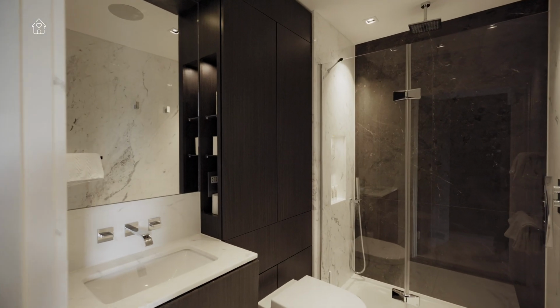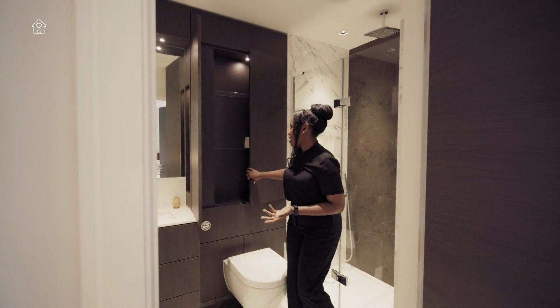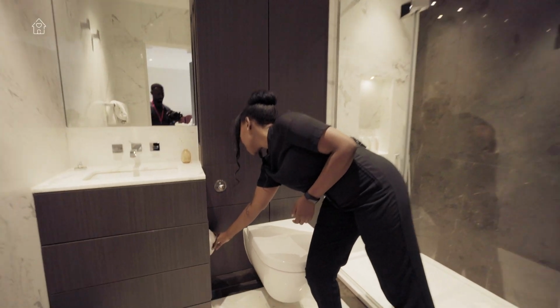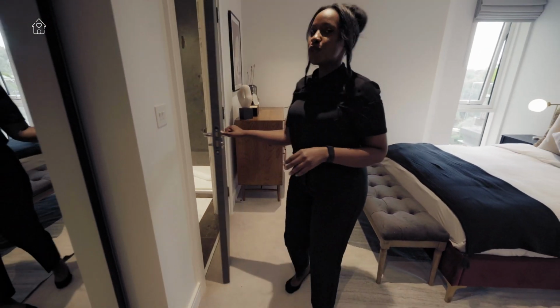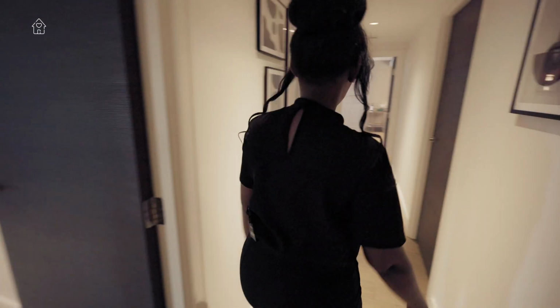Again, everything is similar. I do like that they have storage here, which is more than you usually get in bathrooms. Really nice, all in all. And I like that they've hidden the toilet roll down here. It's quite cool. All right, let's head out and look at bedroom number 3. This way.